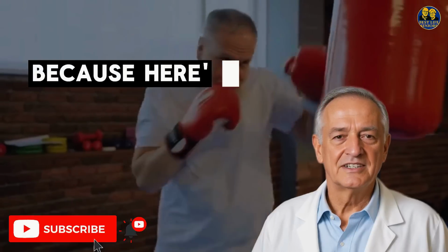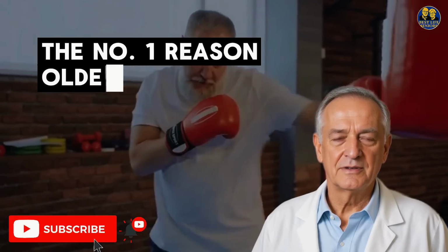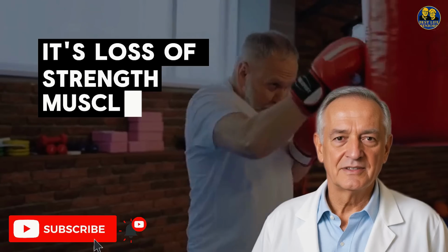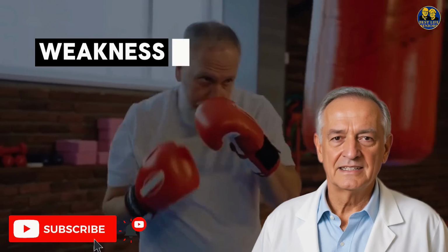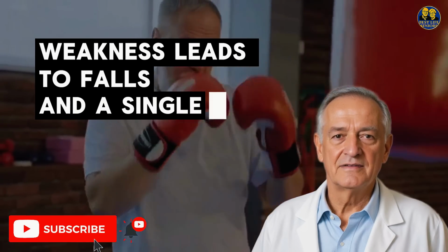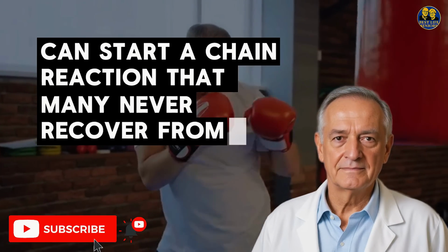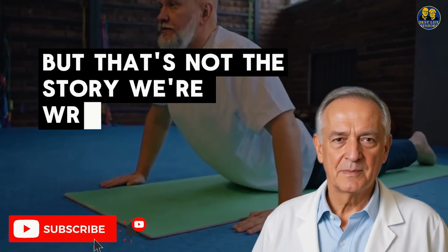Because here's the truth. The number one reason older adults lose independence is not disease, it's loss of strength. Muscle loss leads to weakness. Weakness leads to falls. And a single fall after 70 can start a chain reaction that many never recover from. But that's not the story we're writing here.